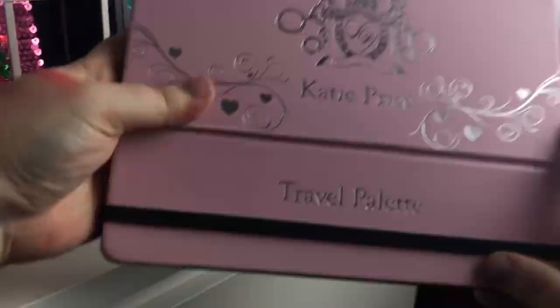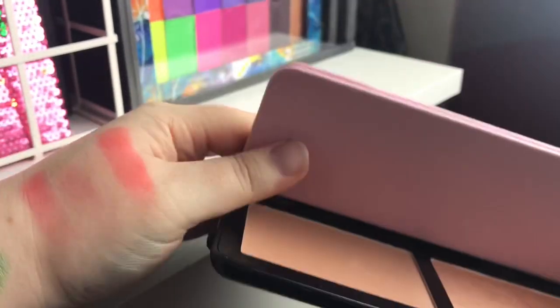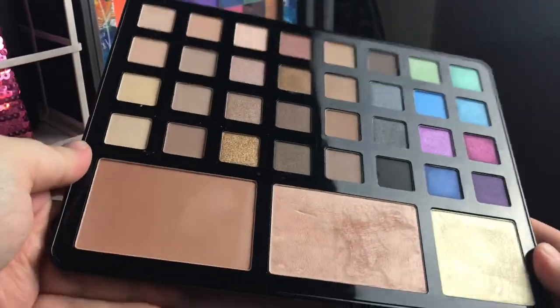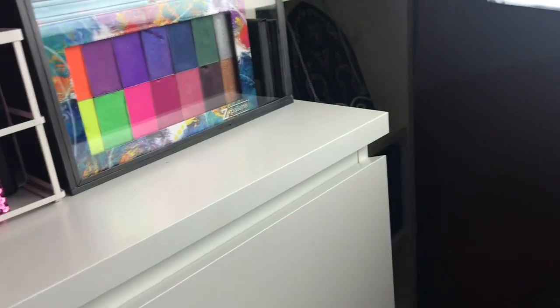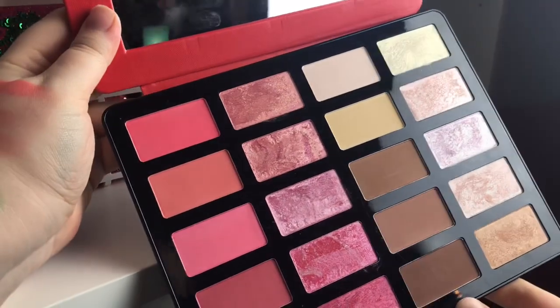Then we have a lot of these that look like iPads from different brands of Makeup Revolution. Let's take them all out. So this is the Katie Price one, a travel palette. They are actually really good to travel with. So I'm going to show you some of these I use on clients. And this is the red one. This I usually take with me. They are such nice highlighting shades.